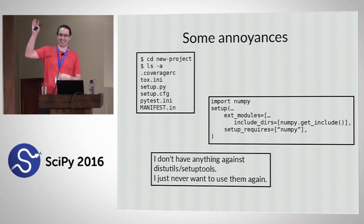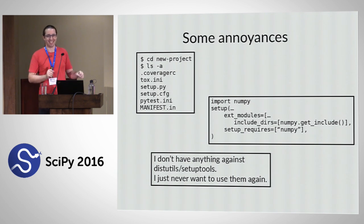Who here wants to? Yeah, okay. Oh, no, sorry, I messed up this clapping. Okay. Who here wants to not use them again? Yay, I know, me too, right? So here's the plan.